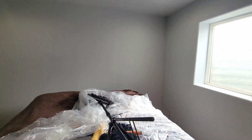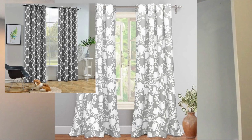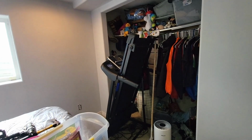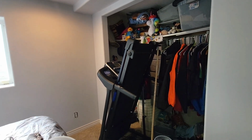Curtains, it's going to happen for the window and for the closet, but I just don't know when. The treadmill, I don't know, you guys. I just don't know yet. We'll see. I don't have to decide at this moment.